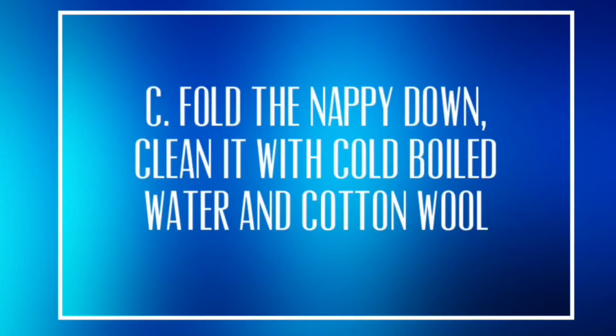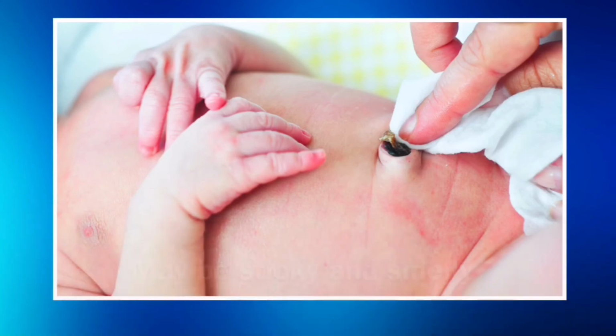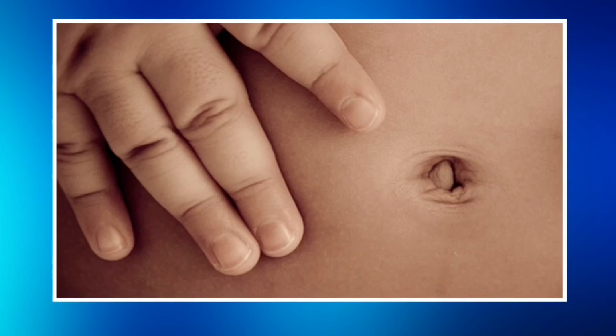The answer is fold the nappy down, use cool boiled water and cotton wool and give it a clean if it becomes sticky. The umbilical cord may be sticky and smelly as it separates. If the base around the cord is red or inflamed, you must contact your midwife. The umbilicus heals from the inside out, so it will take some time for it to look like a normal belly button.